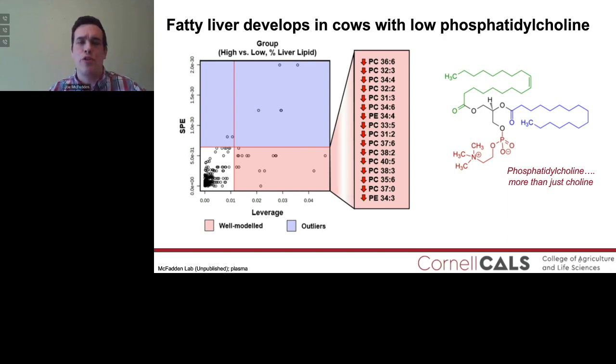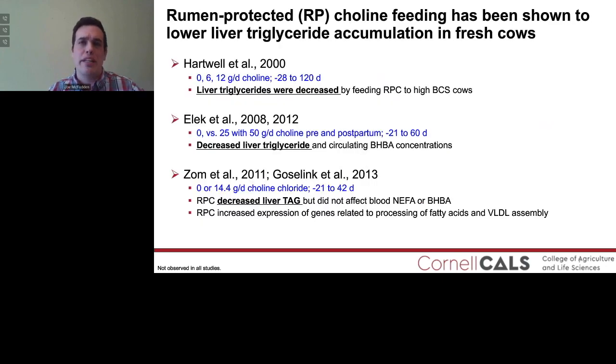I promise not to dwell too much on the past, but many studies have demonstrated the ability of rumen-protected choline feeding to lower liver triglyceride deposition. For instance, Hartwell and coworkers demonstrated this in overconditioned cows. Ellick and colleagues observed this effect with lower circulating BHB concentrations. And others have shown evidence for improved VLDL assembly with choline feeding.